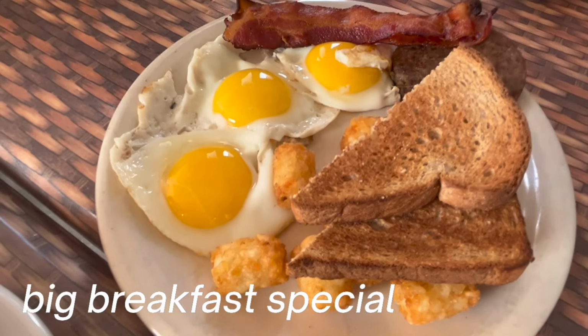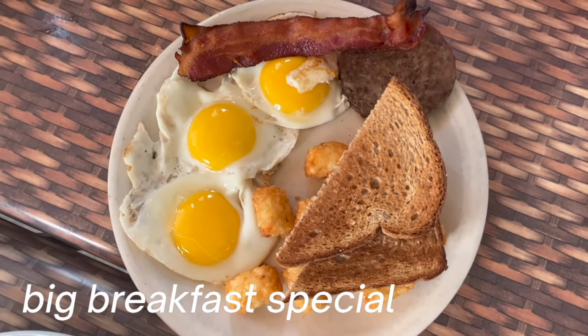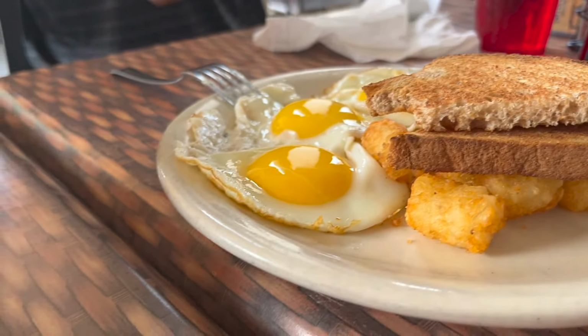My dad ordered the big breakfast special, which came with 3 eggs, bacon, sausage, tater tots, and toast. I'll be honest, the sunny side up eggs were a bit too runny for my liking. Tater tots are my absolute favorite food, and obviously they tasted great this time. The bacon was crispy, savory, oily, and the sausage made a great sandwich with the toast.